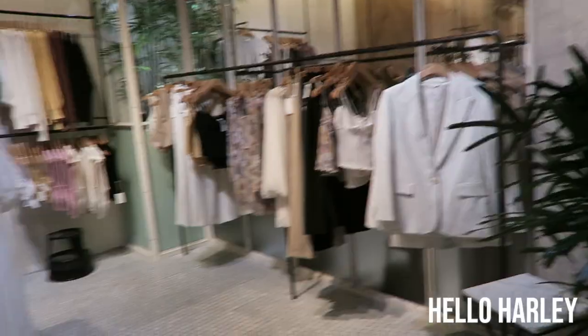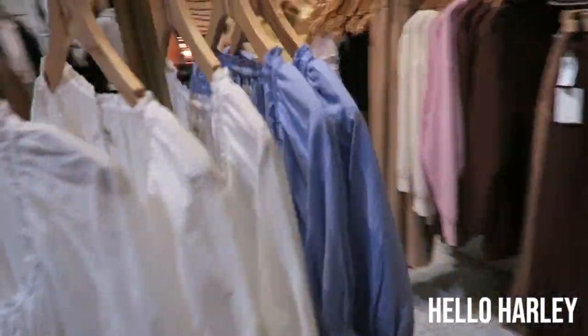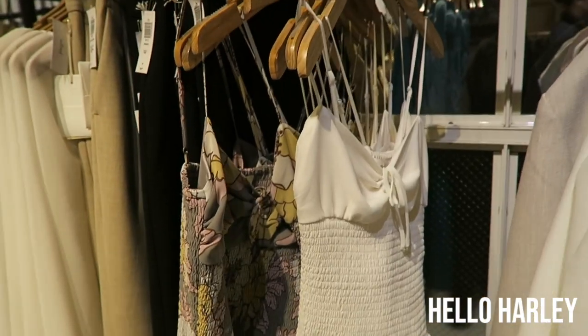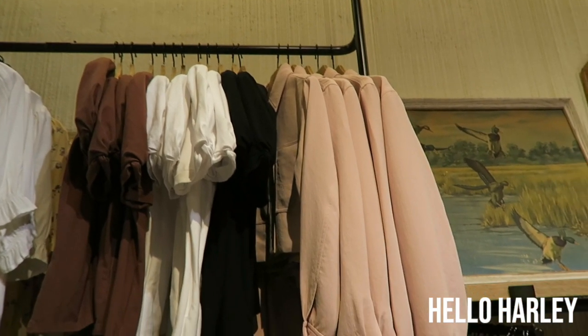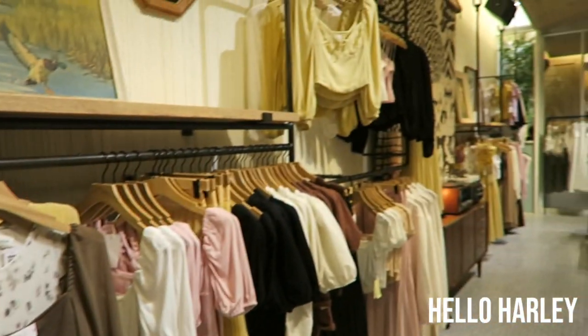Nothing that interesting. Oh my god, they have that dress that I like. This one, this Little House on the Prairie dress. This is new too, I've never seen this. I feel like this would be better for my body type, the ballet. Oh my god, they have the little cropped jacket in the pink. So cute with the effortless, would be so cute.